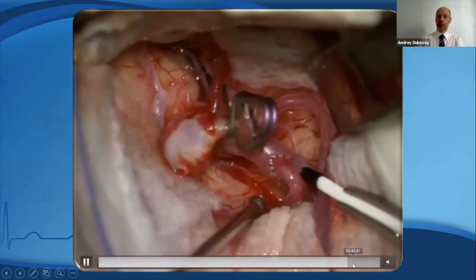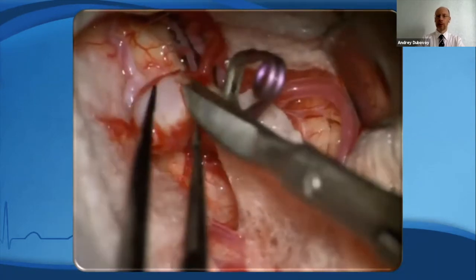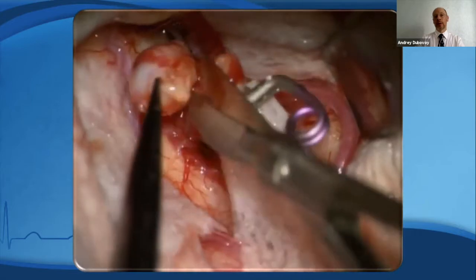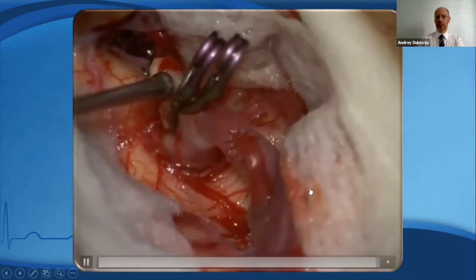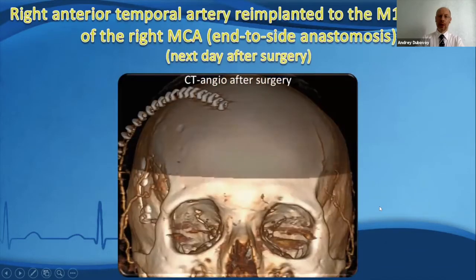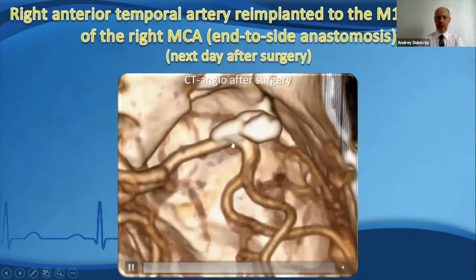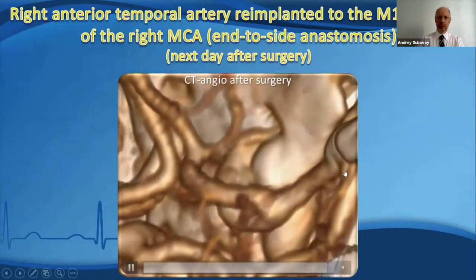Checking the blood flow through M1 and through the anterior temporal artery. The blood flow is good. Then I resect the aneurysm. And this is the final result. CT angio after surgery, next day. You can see the reimplanted artery, the M1 reimplanted artery. You cannot see the aneurysm. This one, reimplant.